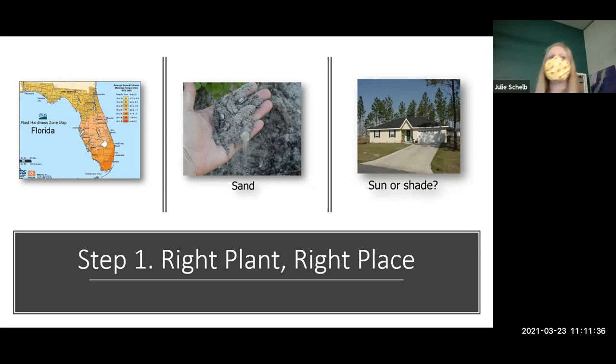Another thing to consider is what type of soil do you have? Do you have sandy soil? Maybe you live in a new development and you have a lot of fill material brought in. Maybe your soil is very compacted as well. And so that's important to consider when installing new plants, or maybe why your plants might not be doing well.